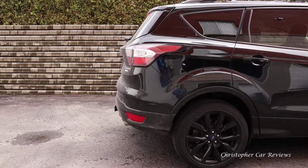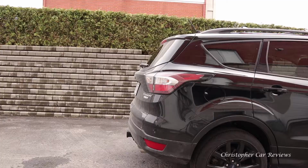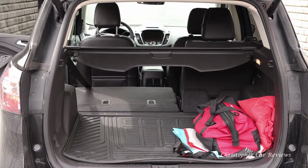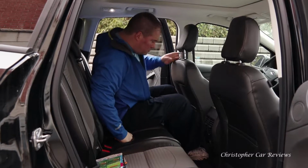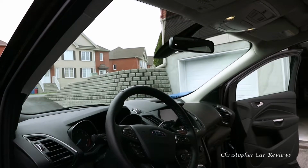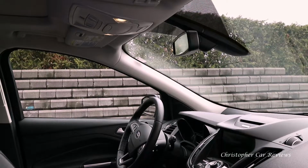Lots of room in back, I say that for all CUVs, and the shape is good looking and functional, with a 60-40 split rear seat. Good job, Ford. Seated in back, there is enough room, though it is not RAV4 or CR-V. However, visibility sitting in front is probably class leading in terms of space, room, ease of use, and visibility.